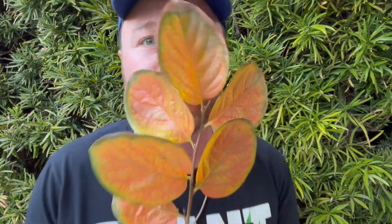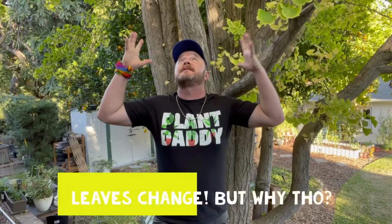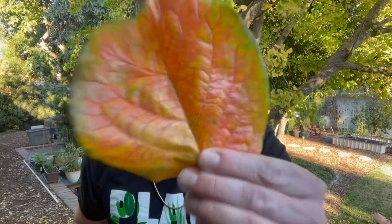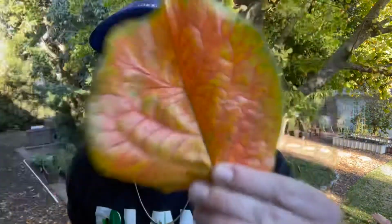Hey friends, Jason Journeyman here, and I'm kind of curious, why do leaves change from this, yeah, pretty cool, right, to this? Oh my God. Or how about check out, whoa, this, whoa, seriously. It's not as simple as it looks, trust me, but it sure is gorgeous.